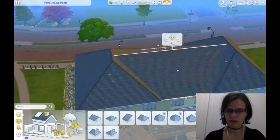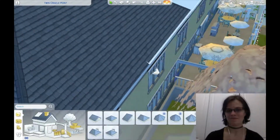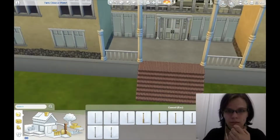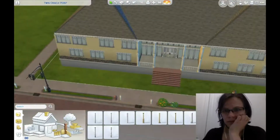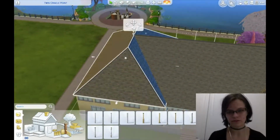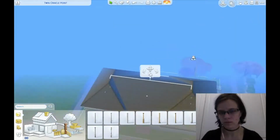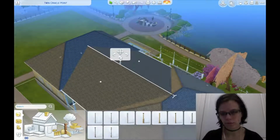Because why not? And I messed with the roof a lot, because it just wasn't working quite the way I wanted it. We put some columns there, and get the roofs the right height. You can see I'm talking to my mom over there.